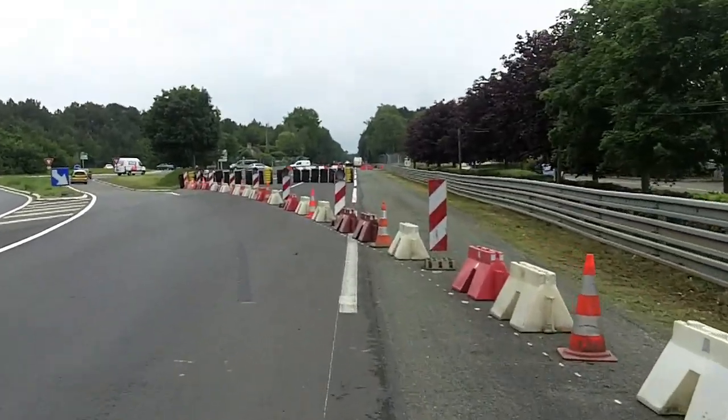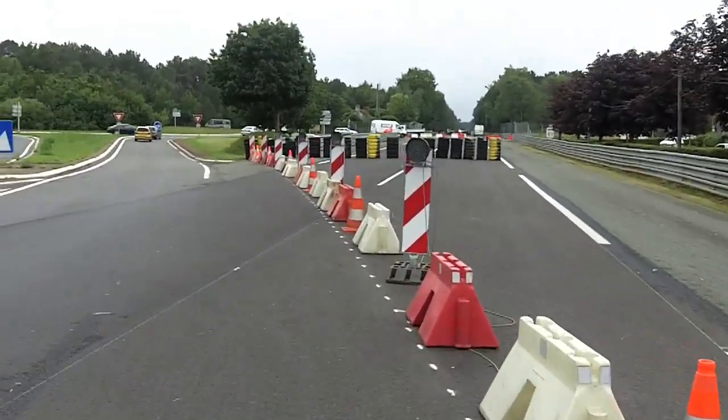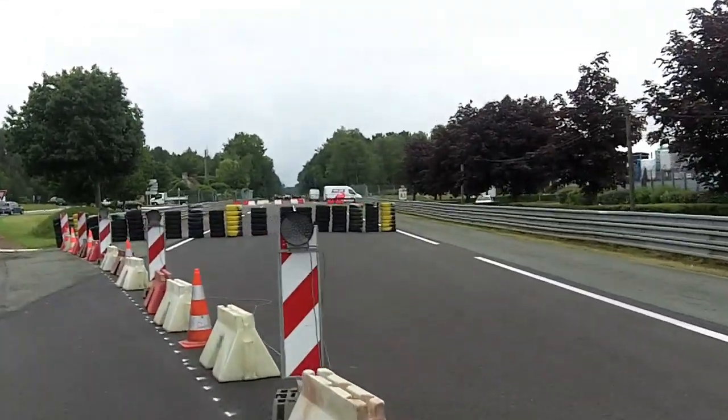And we'd normally carry going straight on there, but the general car traffic has got to go round to the roundabout now. But yeah, we'll be bombing down there tomorrow.